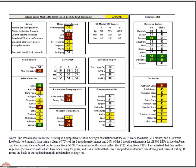World market model: all of the U.S. is above average, all of Europe is above average, Japan still is above average. Asia less Japan, and emerging markets in Latin America are below average, significantly in the red. China, Vietnam, and Malaysia are the winners in Asia. South Korea is the big relative loser right now.